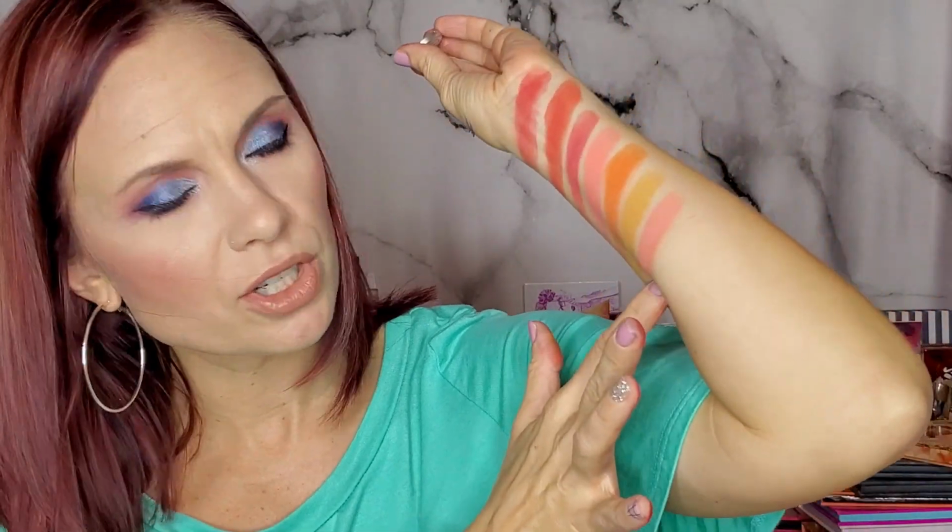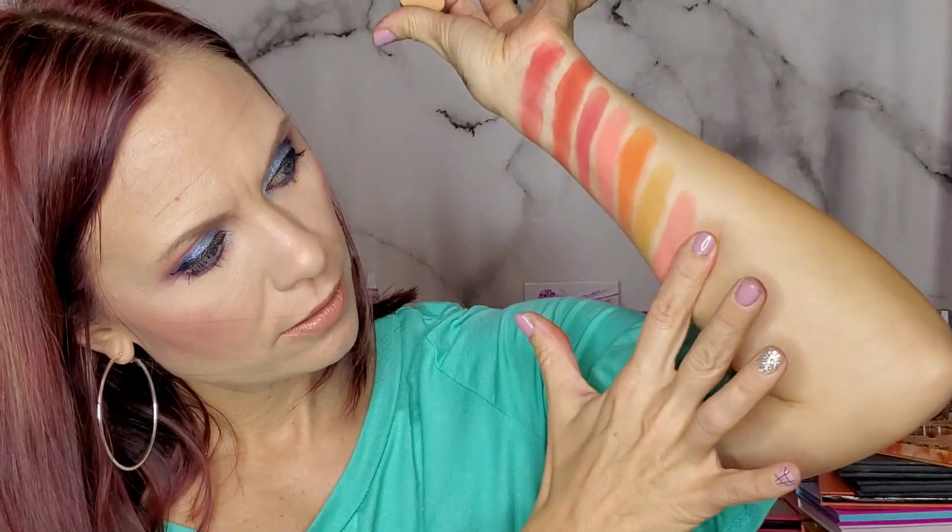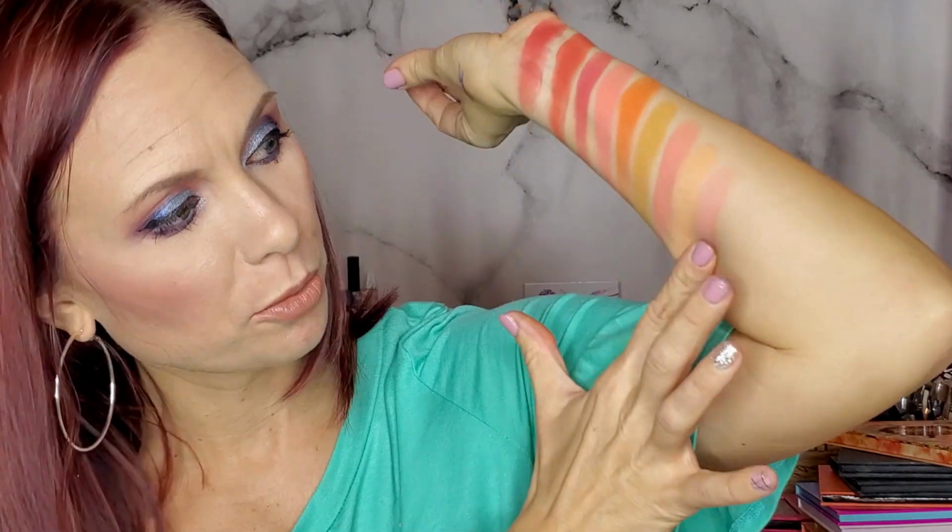This one is Wait For It. And this one is similar to Centerfold. This one just has a little bit more brown tone to it than Centerfold does. We've got Running Late. This next one is Lay Low. This is a really light peach shade. Makes a really pretty transition shade for any color you do.